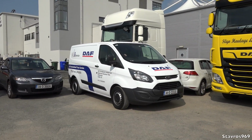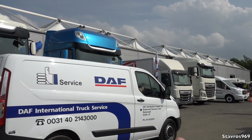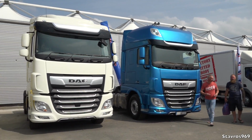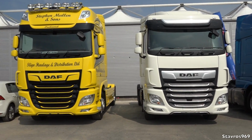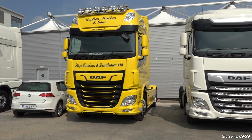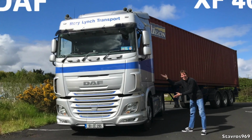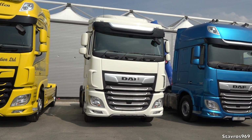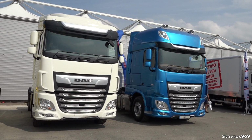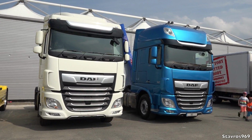And we have DAF Ireland here with a bunch of trucks. So we have the newly revised XF range. So we have the XF 530 there and the XF 480. And also Sligo Haulage have a brand new 480 horsepower XF. So you may remember I done the video on the 460 horsepower XF. This 480 replaces that model, so the newly revised XF range. Who knows, hopefully someday I can do a full video of one of these for you guys.